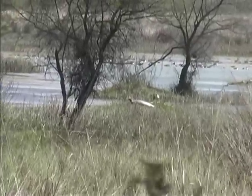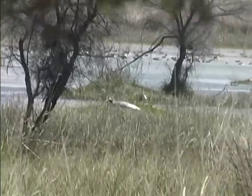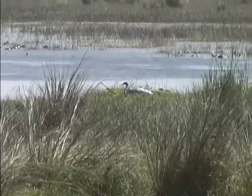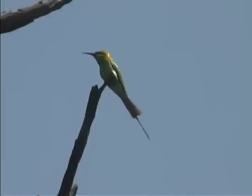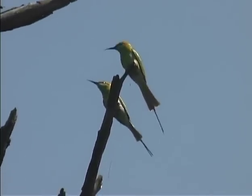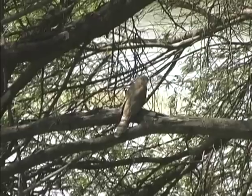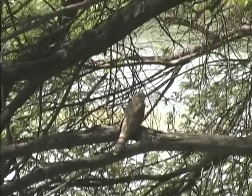Sarus crane on its nest. Coppersmith barbet. Green bee-eater. Painted stork. He's in this scope and it's absolutely perfect. You just can't see a bird better.